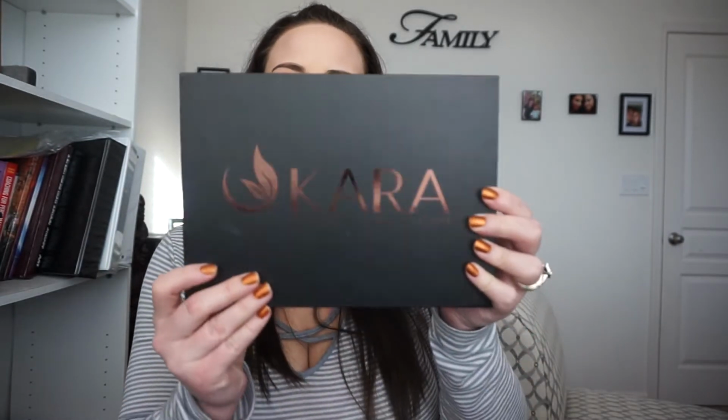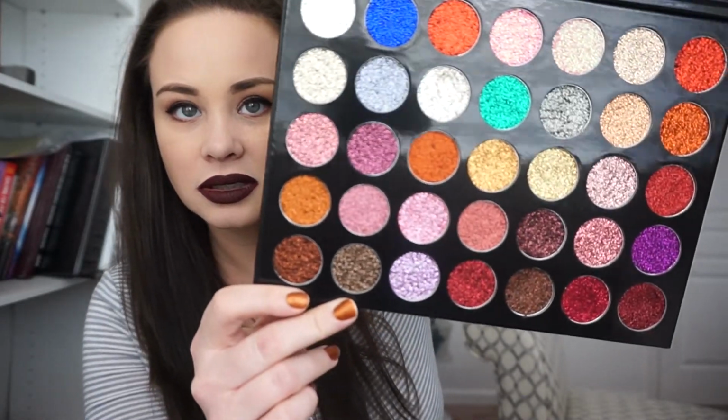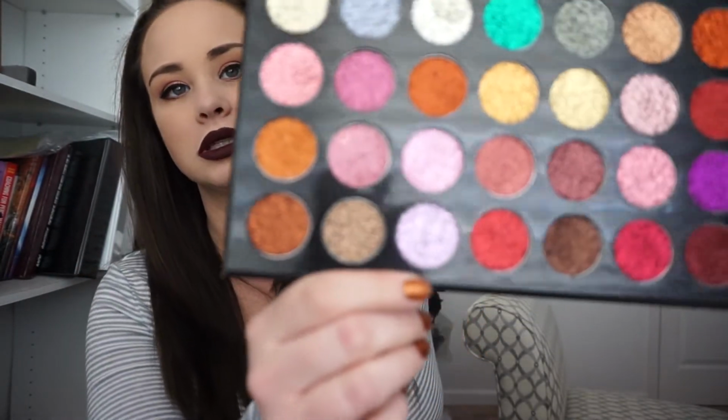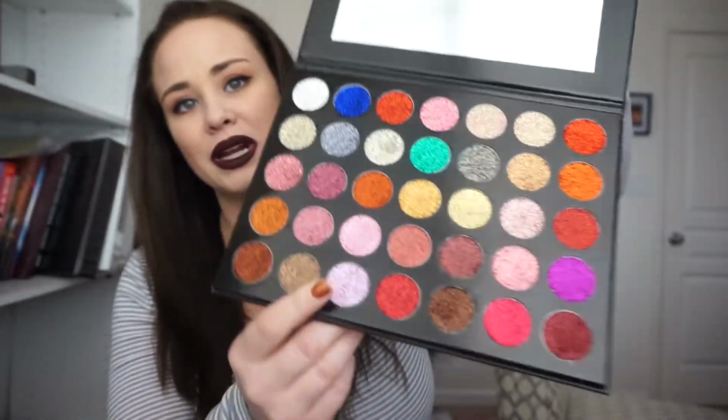This is Cara, I believe, ES1735 color Galaxy palette. This was $40, I'm sorry. Look at that. They're all glitters. And with a glitter base, like for instance the NYX glitter primer, this is amazing. They're so pretty. I'm so in love with these.